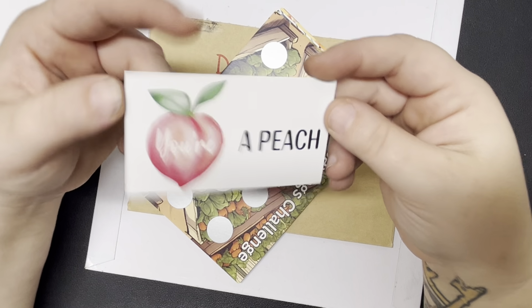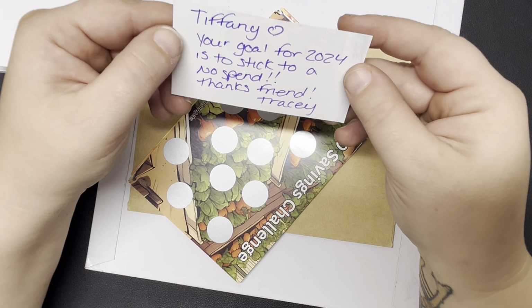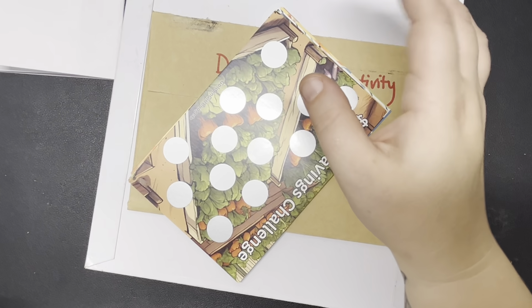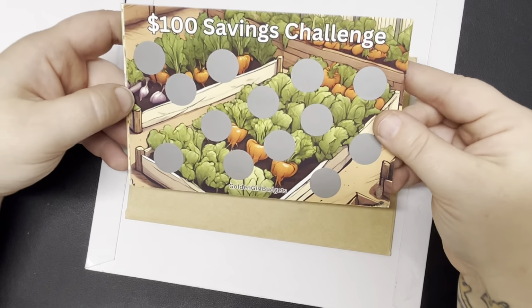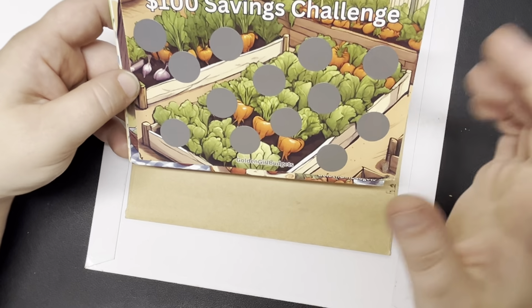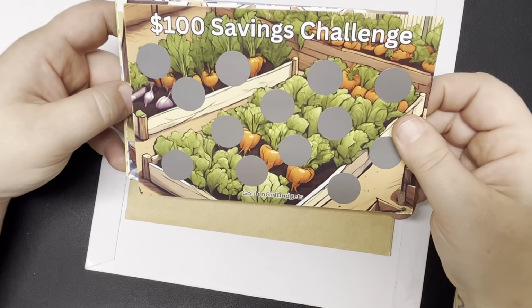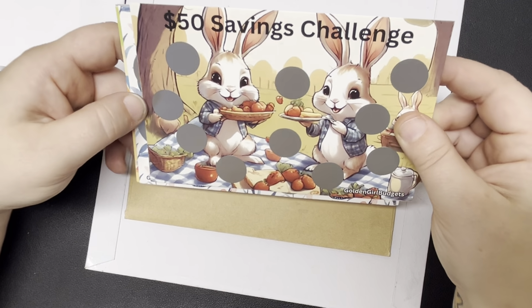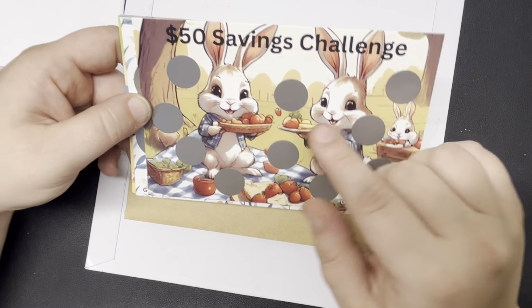And it says, you're a peach. Tiffany, your goal for 2024 is to stick to a no spend. Thanks, friend Tracy. I know, Tracy, but girl, I had to support you. So this one was one that she just recently came out with. This is a little garden, and I do love to garden in the spring, so I thought that would be fun to buy the seeds and such. I also do flower gardening, so yeah, I kind of go overboard, so I'm going to try to stick to my budget, though.